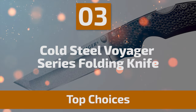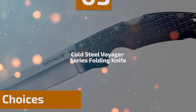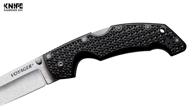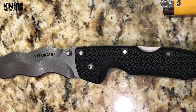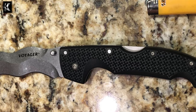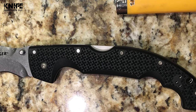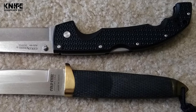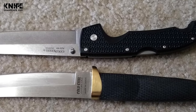Number 3. Cold Steel Voyager Series Folding Knife. The Voyager is, ounce for ounce, far stronger than 99.9% of other folders. The Voyager collection also gives all the other cutting-edge refinements in lock construction, along with oversized pivot pins that are fully adjustable and well-hardened, and twin stainless steel pocket clips for ambidextrous carry and deployment.